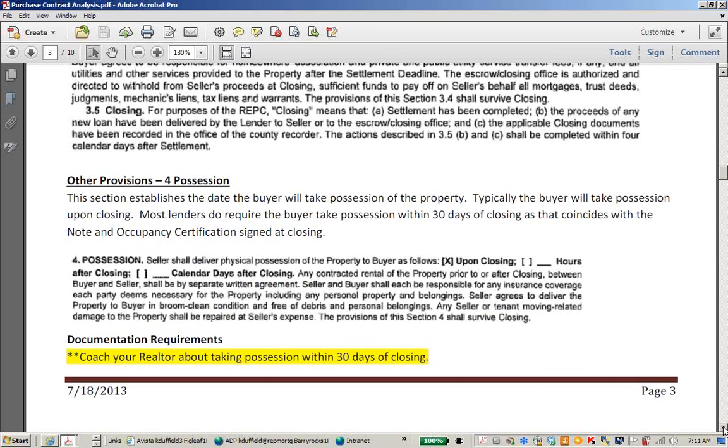Under Provision 4, Possession, this section establishes the date the buyer will take possession of the property. Typically, the buyer will take possession upon closing. Most lenders do require the buyer take possession within 30 days of closing, as this coincides with the note and the occupancy certification signed at closing. So we do sometimes see a possession date of 60 days or longer. We do see that sometimes. Most of the time it's upon closing.